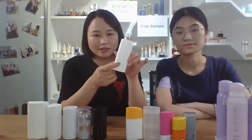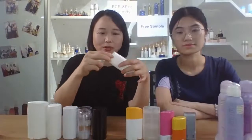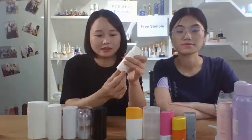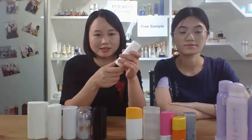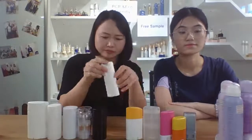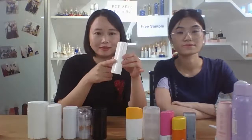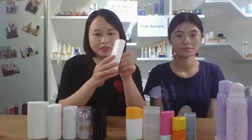This one is 30 grams. It also comes with a small cap. And when you rotate it here, your products will come out, so you can use the products inside the tube. The deodorant container body is very blank. We can print a logo or texture on the surface, and here and here also can be printed.